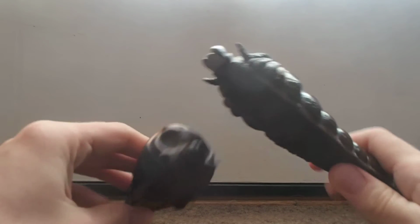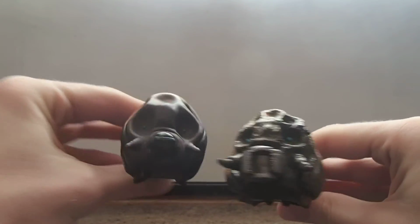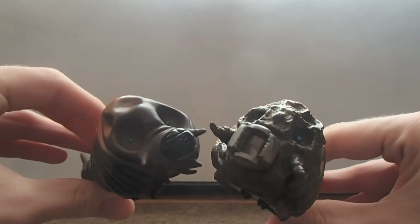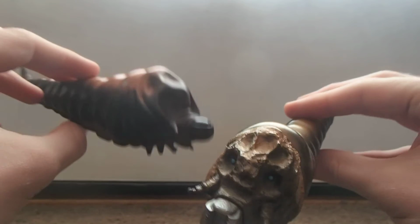Next up, I got 2 Mothra larvae, because they always come in pairs, of course. I believe this is the Heisei one, this is the Showa one, but they look pretty similar, so 2 Mothra larvae.